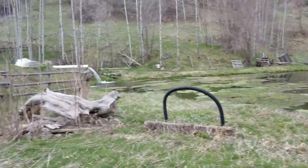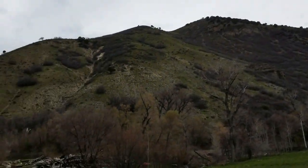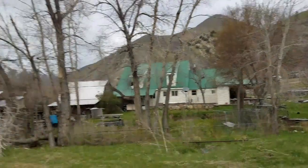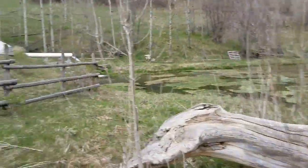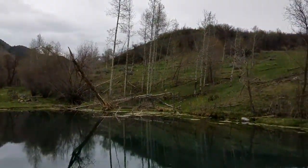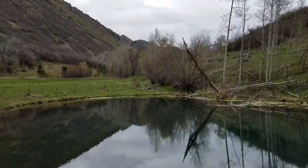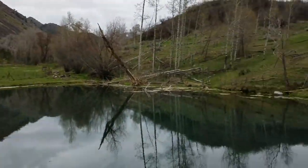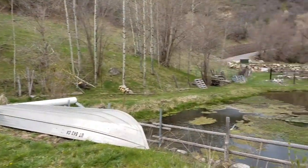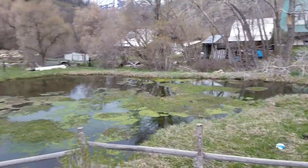The springs, again, look at the backdrop. This is some incredibly beautiful country. Crystal clear. I hope to develop something like this up on the top of my property. He's got the lower pond.